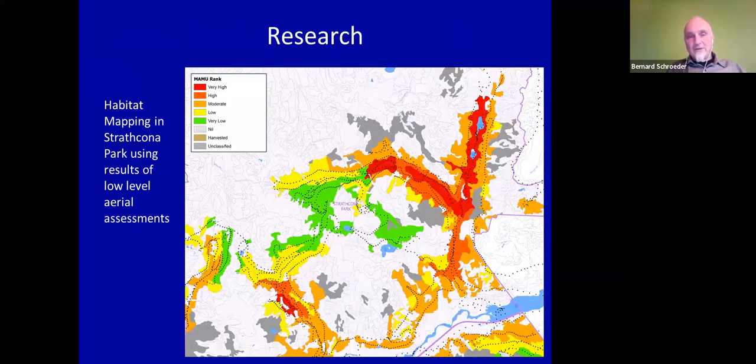So this is the results of some of our work. The dotted lines show the flight path that the helicopter took, and darker colors are the better habitat. Not surprisingly, it's lower down in the valley bottoms and along the lower slopes in general. Upper slopes and higher elevation habitats are generally low and very low quality for murrelets. There's just less moss overall, fewer large branches, and shorter trees.